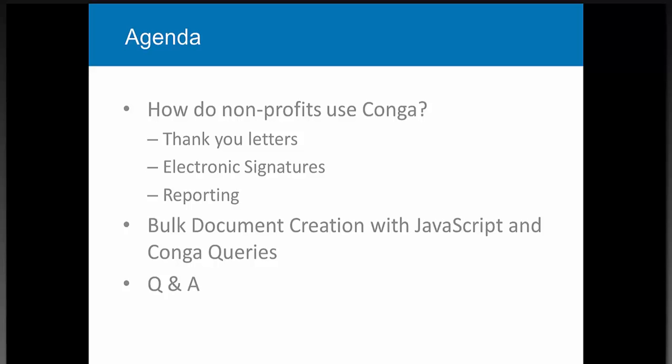For the uses of Conga, for example, we primarily use thank you letters for donations. We use a lot of electronic signatures, which is a feature built into Conga. We'll cover that in a little bit. We use those a lot for grant approvals. And we also use a lot of reporting. I find people are very happy with the custom reports that can be built with Conga queries and templates because they can often save you a couple of steps. And we'll go into more details on that a little bit later.